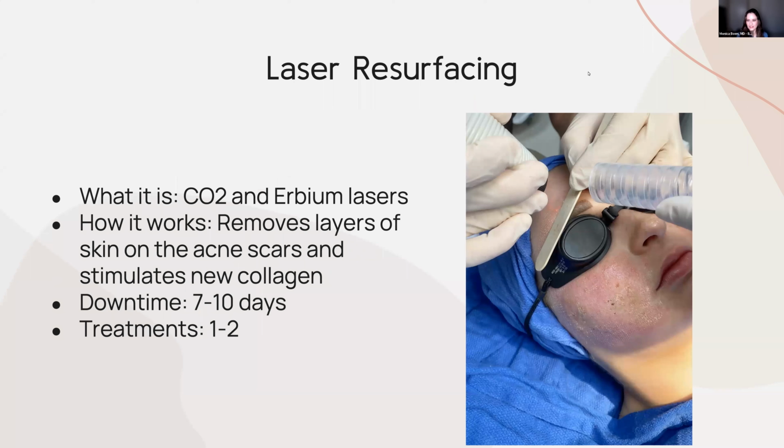So laser resurfacing is probably one of our most aggressive treatments. And this we perform in the OR. So for this treatment, the face is completely numb. And the CO2 and Erbium laser remove layers of the skin on the acne scars, tighten them, and also stimulate collagen. Though there is more downtime for this.